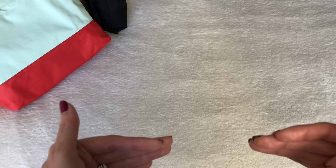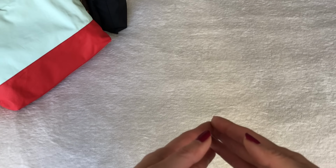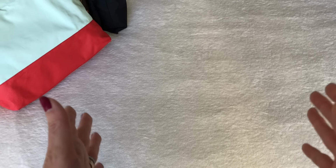I was tagged by Lula LV to share my favorite bags to use as a mom, and this tag was created by Dial M Style. So I'm going to link both of their videos down below in my description box and you can have a look. I think this tag is super sweet and super fun, especially with Mother's Day right around the corner.